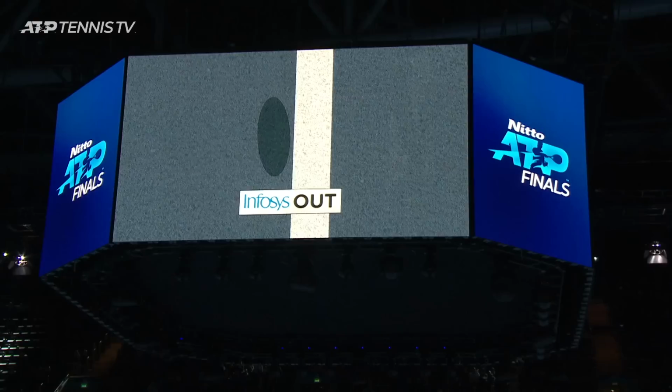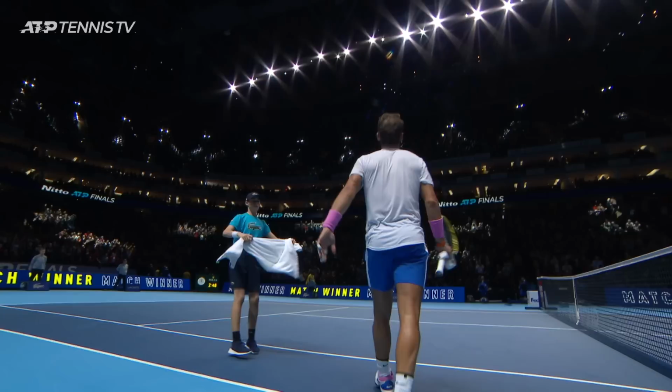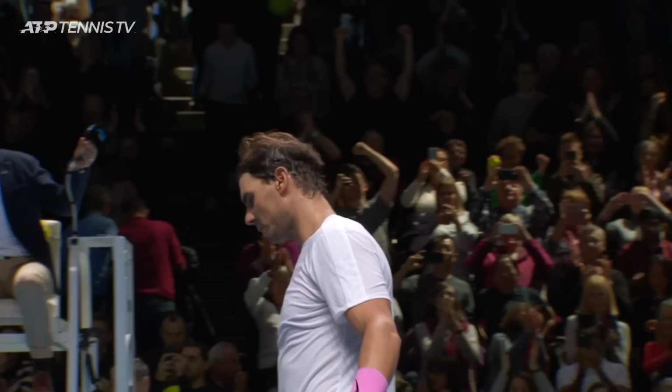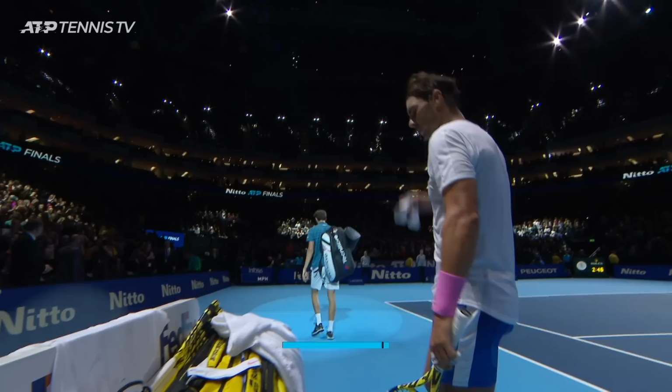Well, he is the master of digging deep, and he's done it again, the most miraculous turnaround. He looked down and out. 5-1, match point down. Somehow, Nadal has survived, and he keeps his hopes of a semi-final spot here in London alive. He's come through in 2 hours and 44, 7-6 in the third.